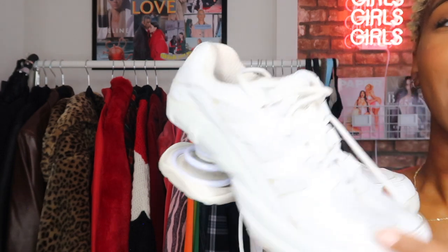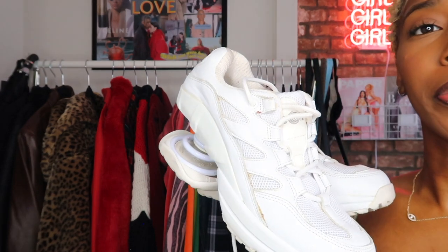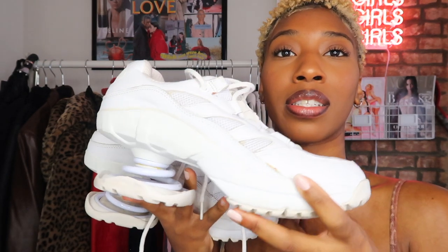The first pair of shoes that I got are these Z-Coils. These are the most fun shoes I've ever had. Look at this. I looked these up, and they go for around 200, 300, I think. And I thrifted these babies for maybe $9. I got these for $9.